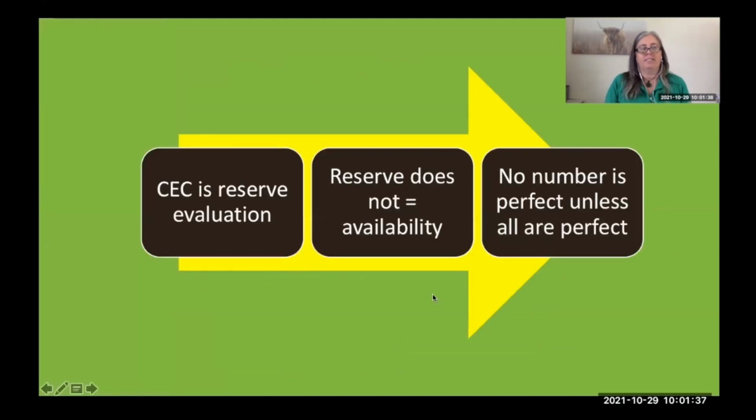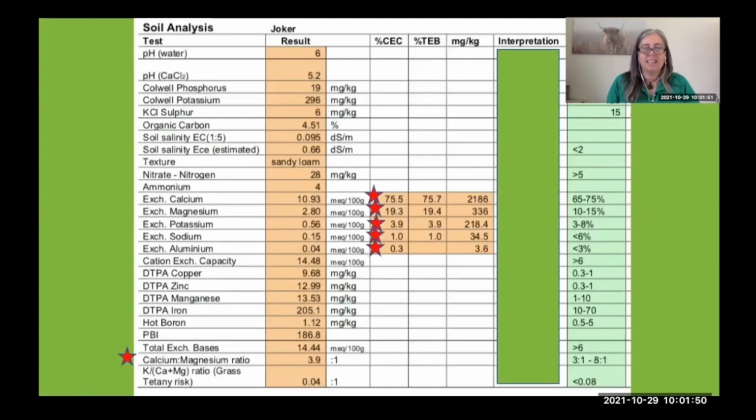And remember, it's a reserve, but it doesn't mean things are available. No numbers are perfect unless all numbers are perfect. You'll hear me say this a lot: we're not aiming for perfect soil test numbers. The second thing I often look at is our base saturation. Base saturation is the percentages of CEC that you'll be given on soil tests, telling you how much of those exchange sites are taken up with calcium, magnesium, potassium, sodium, and aluminium. How much space are they taking up?